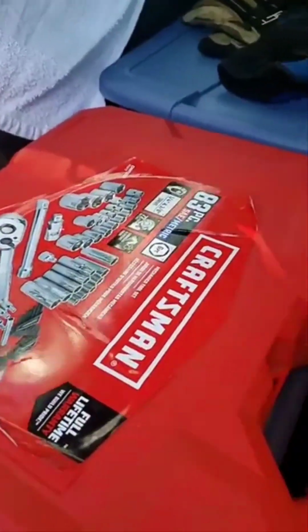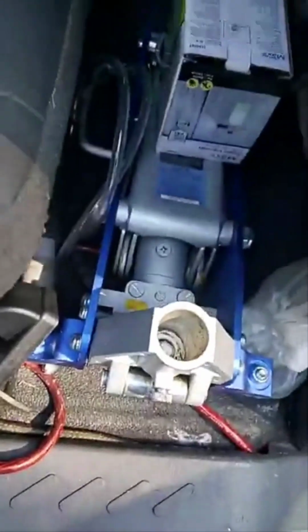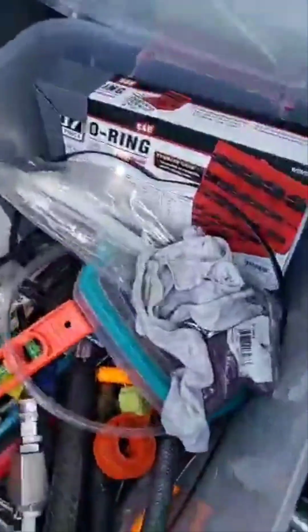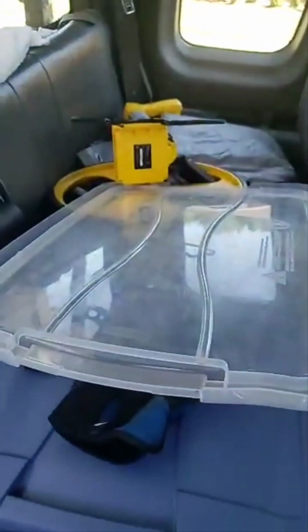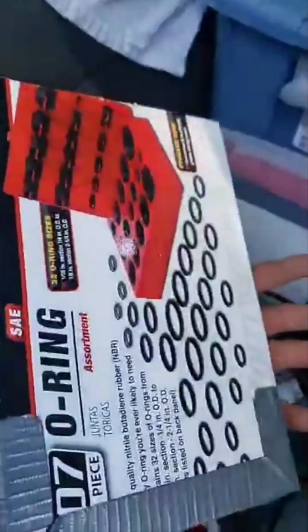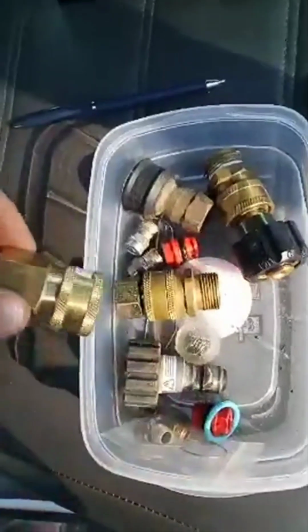Craftsman. This is brand new. Has everything in there. It's not missing one piece. Okay. This is a jack. Just in case you need it. You don't never know. Now, with pressure washing, you need a lot of stuff. Let me get this lid off. Take measurements. You always need O-rings. I bought all this stuff brand new. You always need fittings. What kind of fittings we got? Just about any type of fitting you can think of.